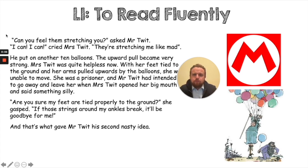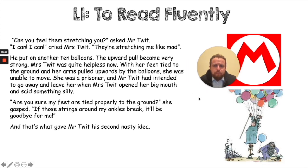"Can you feel them stretching you?" asked Mr. Twit. "I can," cried Mrs. Twit. "They're stretching me like mad." He put on another 10 balloons. The upward pull became very strong. Mrs. Twit was quite helpless now. With her feet tied to the ground and her arms pulled upwards by the balloons, she was unable to move. She was a prisoner, and Mr. Twit had intended to go away and leave her when Mrs. Twit opened her big mouth and said something silly.